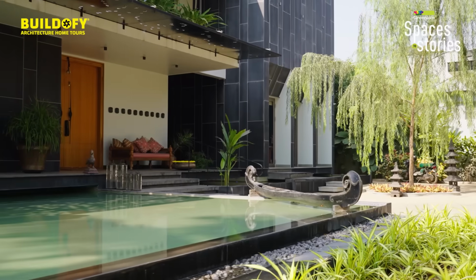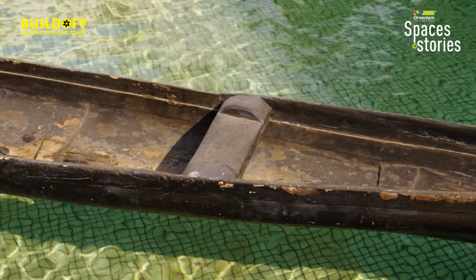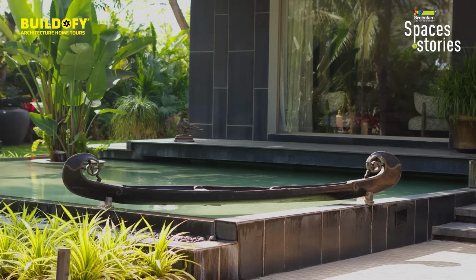And then of course, the boat is an interesting piece we had picked up. We ideally thought we would just keep it outside the window, but once the water body got done and we placed it at an angle, it just enhanced the whole water body that much more.